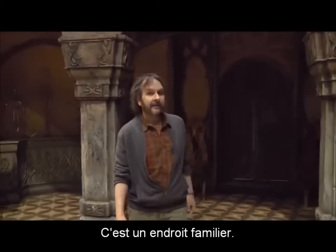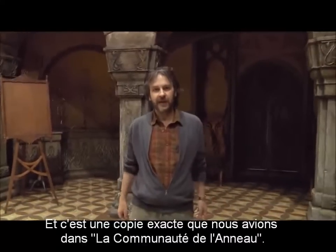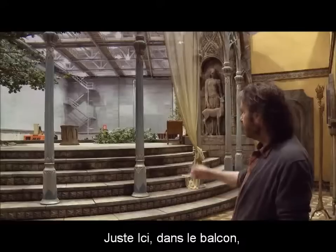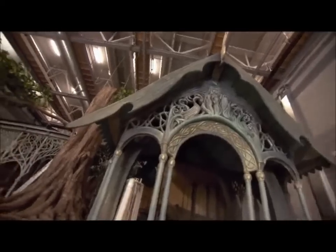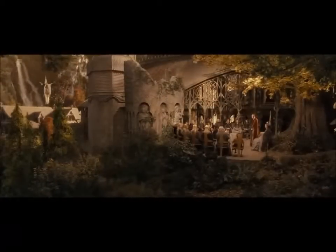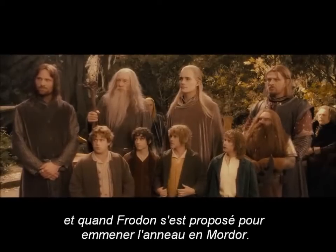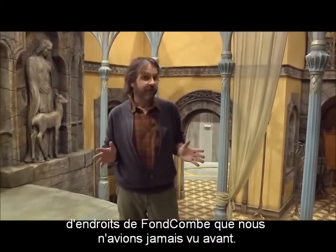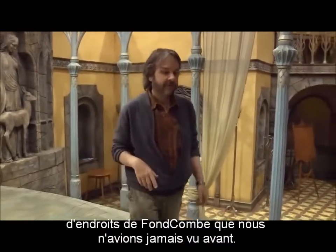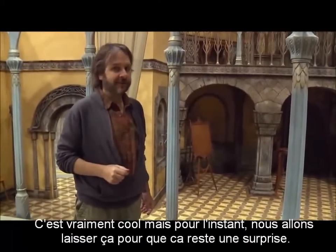Now this is a familiar set. It's Elrond's chambers, and it's an exact copy of the one that we had in the Fellowship of the Ring. In fact, just over here on the balcony is where the Council of Elrond took place, where the Fellowship was formed and Frodo volunteered to take the ring to Mordor. But also in The Hobbit is going to be a lot of new bits of Rivendell that we haven't seen before. Some really cool bits of Rivendell, actually, that will keep as a little surprise for the time being.